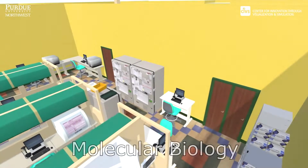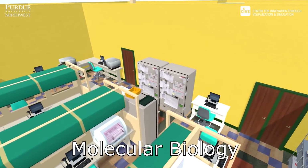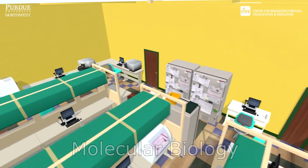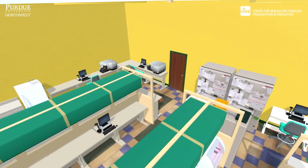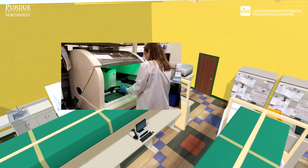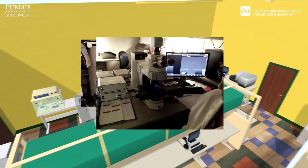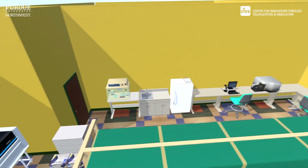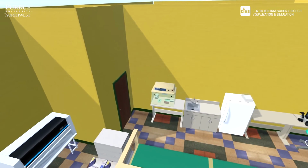The Molecular Biology Department is a multidisciplinary laboratory that is dedicated to providing patients and physicians with comprehensive and accurate molecular testing. Our laboratory uses progressive technologies and procedures such as real-time PCR, fluorescent in situ hybridization, and flow cytometry to evaluate inherited disorders, malignancies, and infectious diseases.